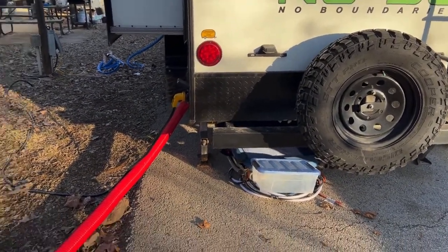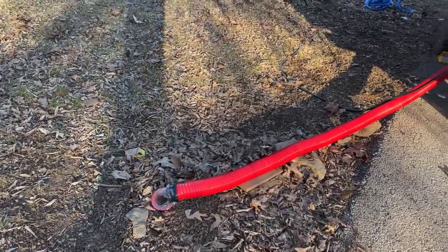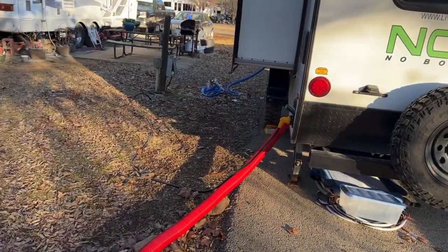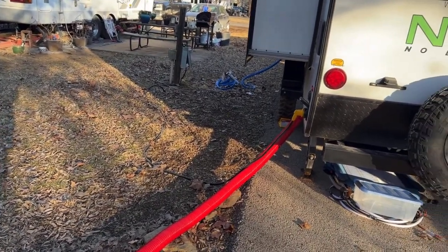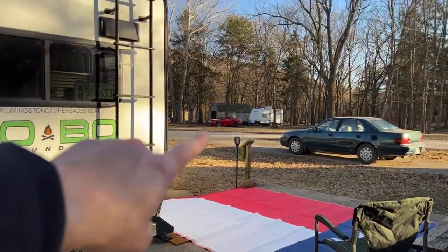It's a nice spot. I've got my gray water tube hooked up. It's a full hookup. Very bougie here. I'm able to actually have constant sink water or shower water will drain into here. The black water, I'm not actually using the black water tank this time. This is sort of my sitting spot where I come to hang out. Got a little solar lantern there.